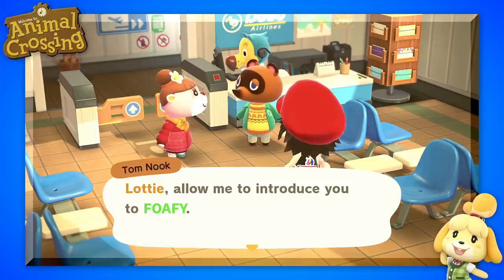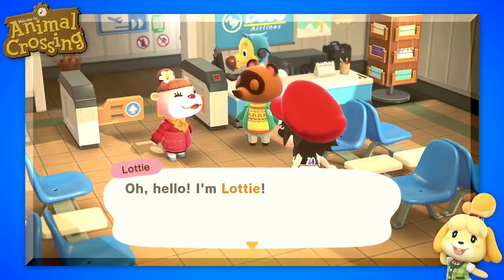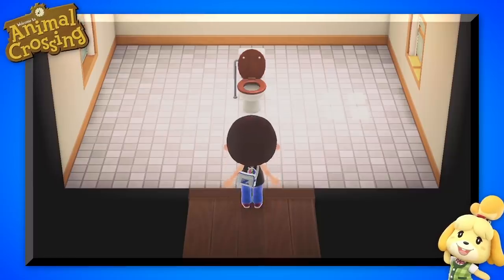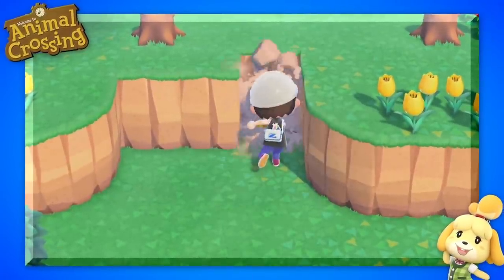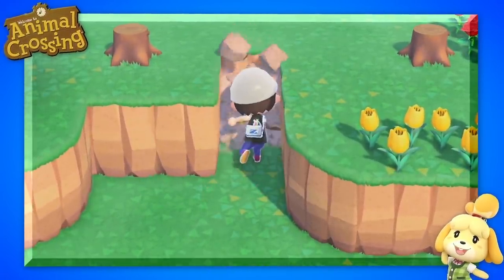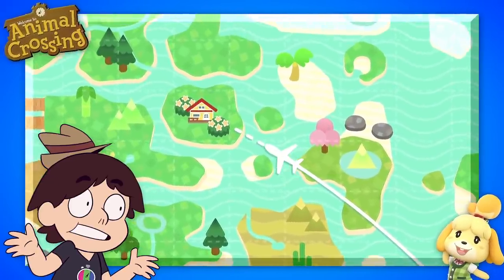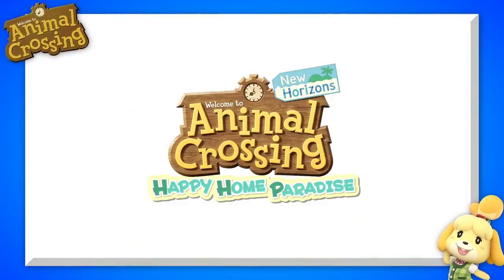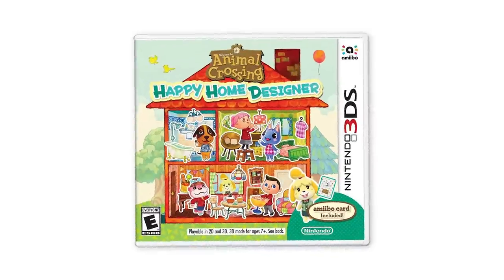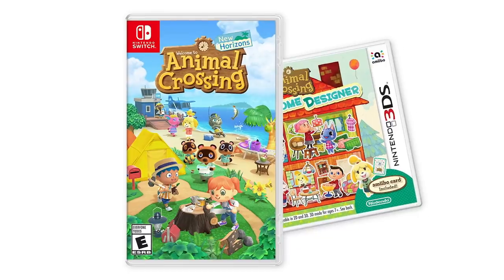Well, actually, once I get to the airport, Nook introduces me to a character named Lottie, who offers me a job designing vacation homes. Clearly, the legends of toilet rooms spread like wildfire, and hey, if I'm gonna be doing backbreaking labor, I might as well be getting some bells for it. I say yes, and suddenly I'm whisked away to a new island, and honestly, a whole new game. This is Animal Crossing Happy Home Paradise. Basically, Nintendo took an entire 3DS spin-off game from like 2015 and stapled it onto New Horizons as paid DLC.